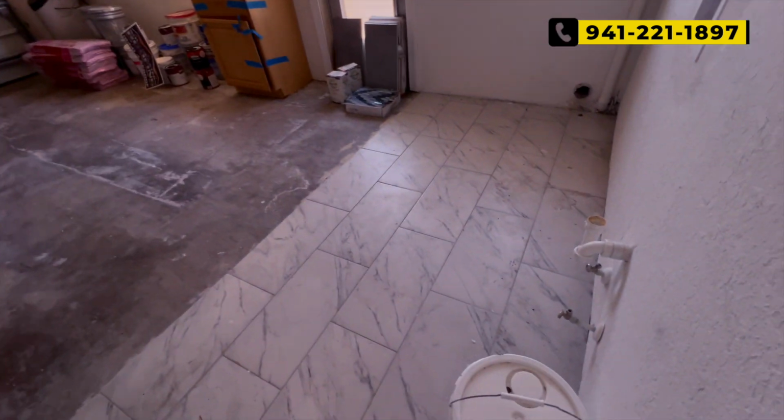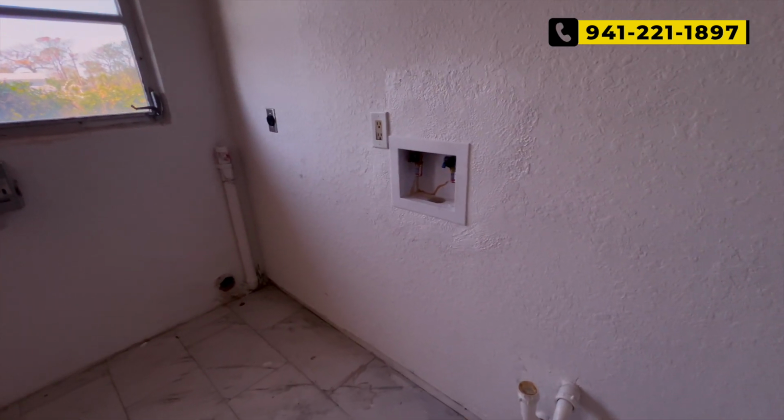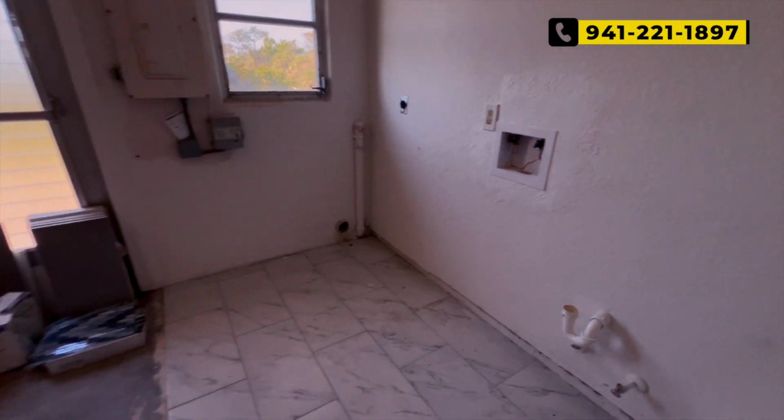I like that they have some nice tile here. That's a cool touch. So your washer and dryer would be right here. Obviously not included, but the hookups are there for you.